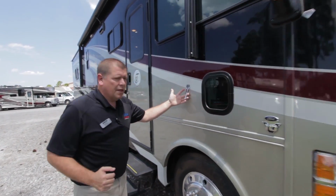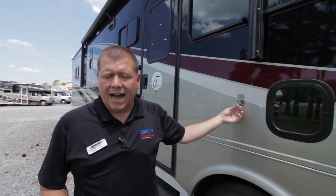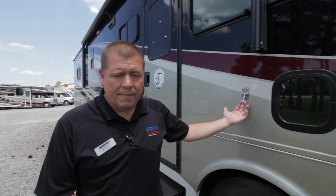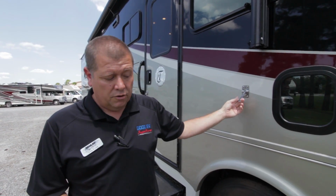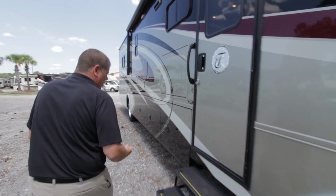Let me point out the metal holds for the doors. This is one thing that you do not have to worry about later on down the line. Plastic holds tend to break. These are metal holds. They will not break. You are not going to force this closed. This is one great feature of the Allegro gas motorhome.